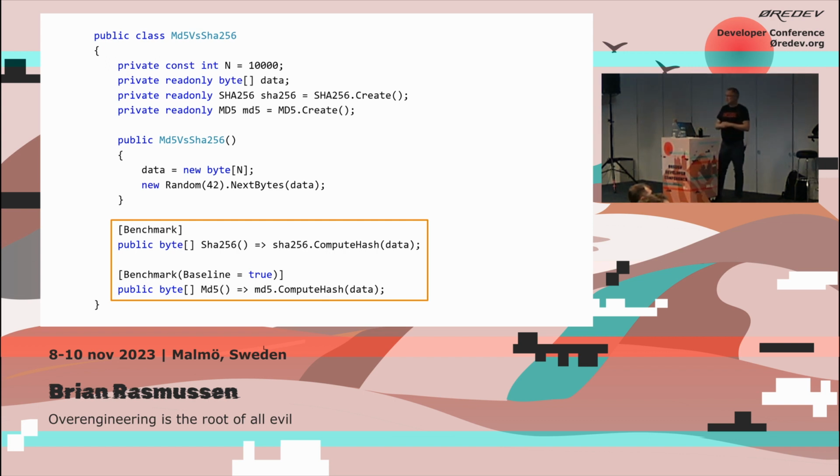So to run a benchmark, we create a class that has a couple of methods that represent the benchmark we want to run. In this case, we are comparing MD5 with SHA-256. So we decorate methods with the benchmark attribute. And you'll notice that I set the MD5 method as the baseline, and I'll get back to what that means in a second. In our main method, we simply tell benchmark.net to run our benchmarks, and then it does all the hard work. It makes sure that we're running on a release build because we don't want to measure performance for a debug build. It makes sure that JIT compilation is not factored into the timing. It makes sure that it does multiple runs so we can get a stable set of results that we can compare. And it does all the necessary work.